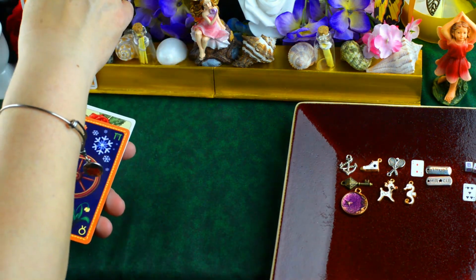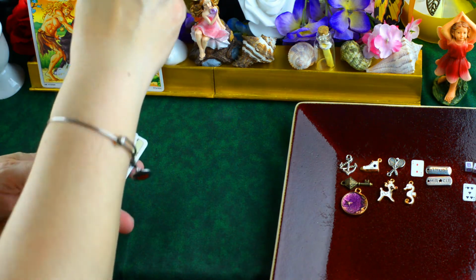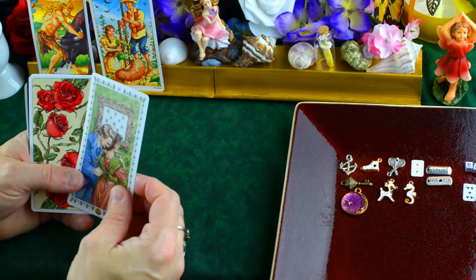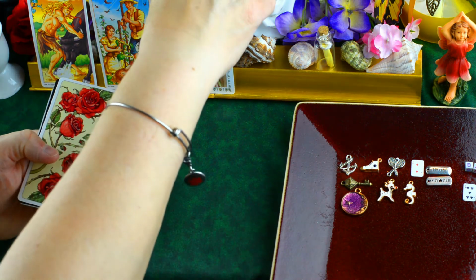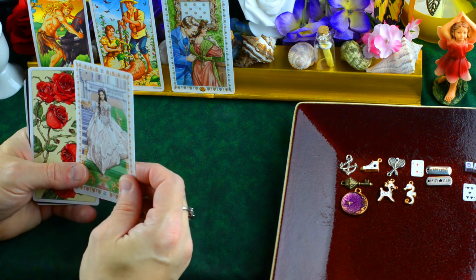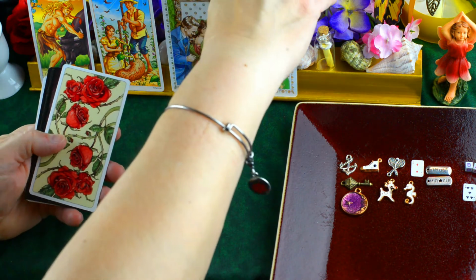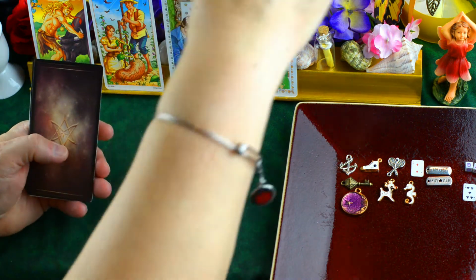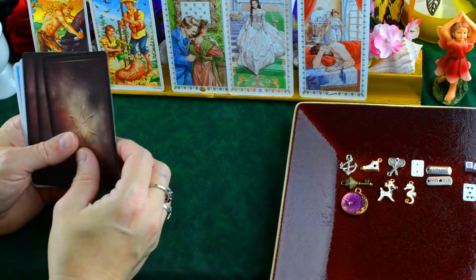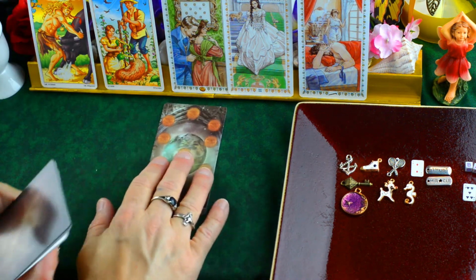Okay, we do have the Strength card and the Two of Wands. So once again, there's this partnership, this cooperation a little bit. We have the Ten of Coins. We have the Empress here. We have the Eight of Wands. That's interesting. Okay. The Ten of Pentacles again.